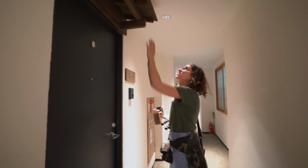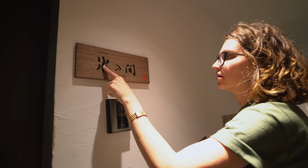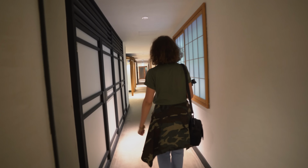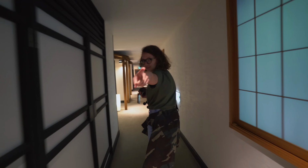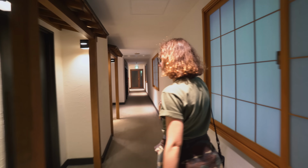Our hotel room has this cool roof on the thing. And our room is called Mizu no Ma, which means water of, I don't know. Where are we going, Kasia? We're going to pick out yukatas. What's a yukata? A yukata is a simplified kimono.